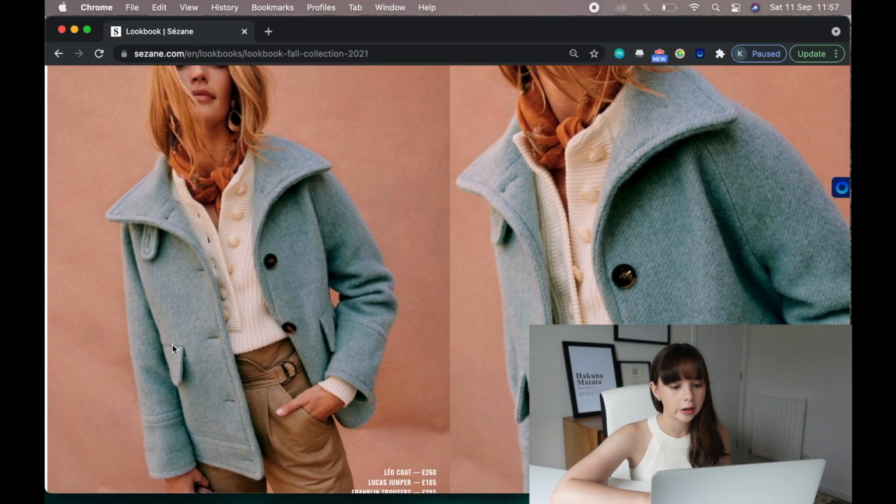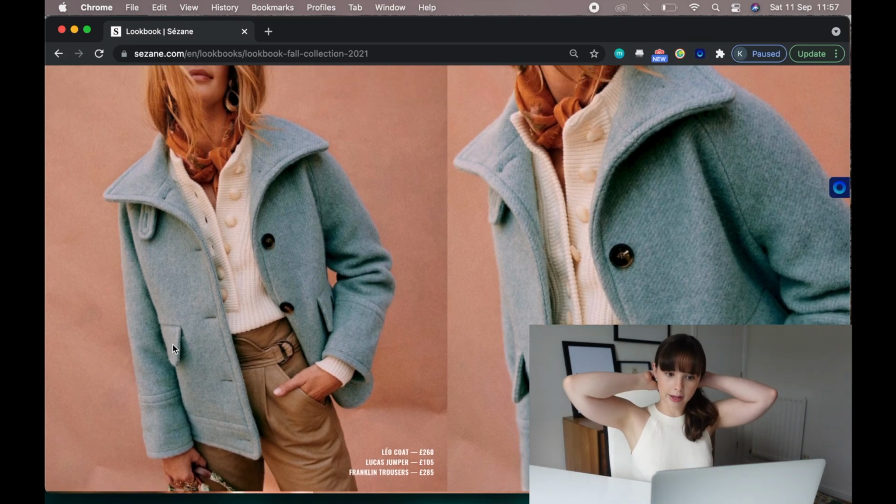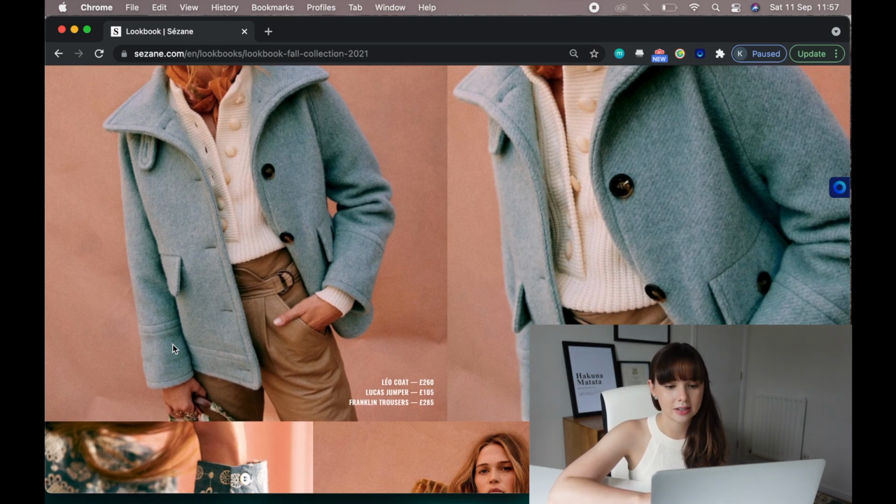I quite like the Leo coat in this blue. I don't think I would buy it because I wear mostly blue denim, and I just think that with blue denim, would that go? Like, it's a lot of blue. I'd probably want a more contrasting colour, but it is nice. Again, expensive, I think, for what it is.